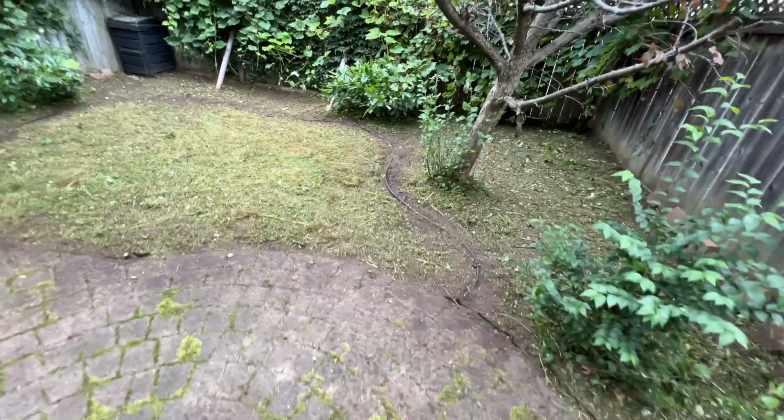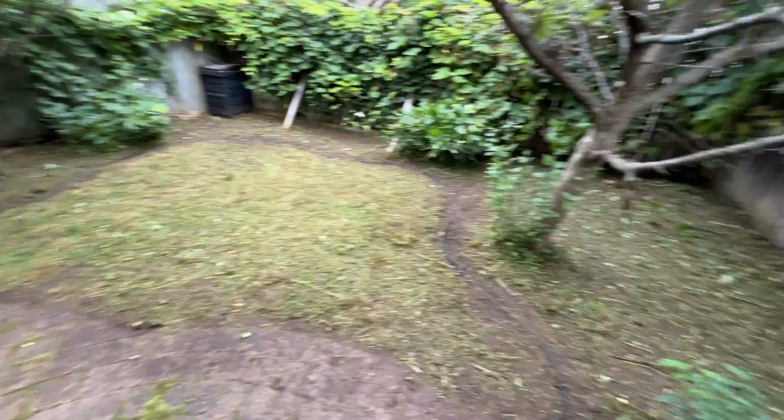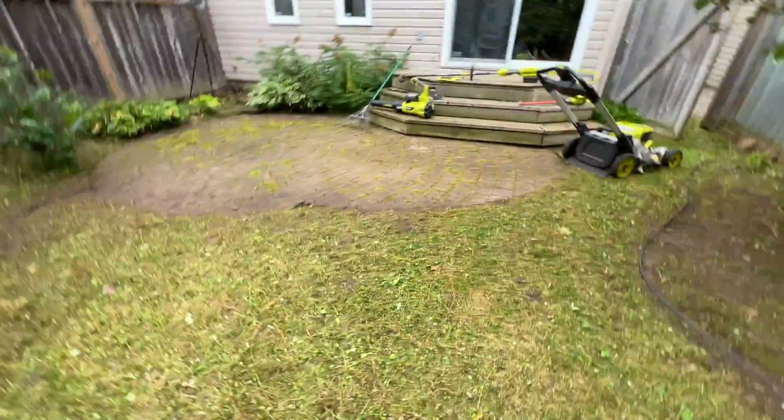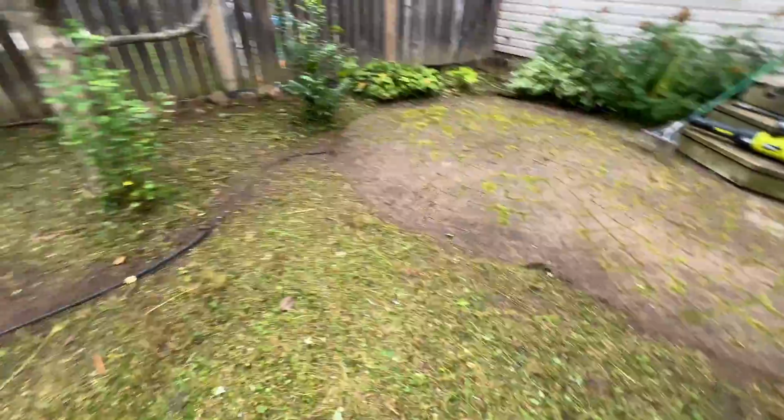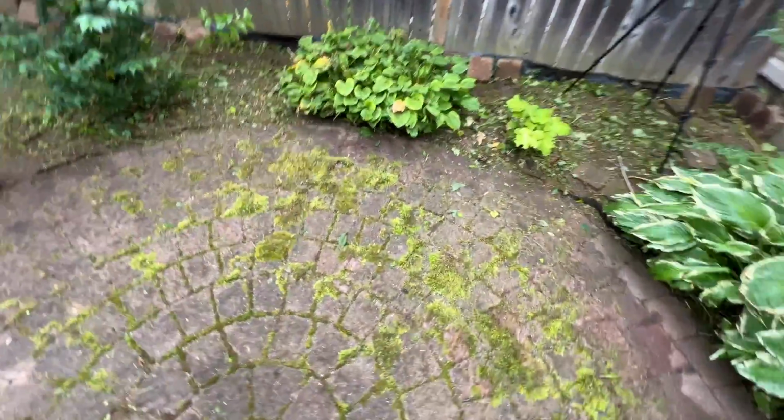So now here's a look at what this looks like now. Still some work to be done here. We're gonna spray that patio, that moss, with a 25% acidic vinegar. And that will eliminate that moss.